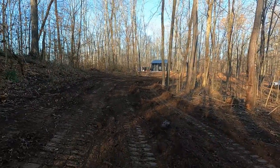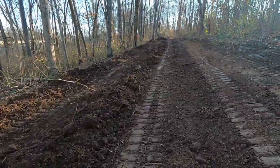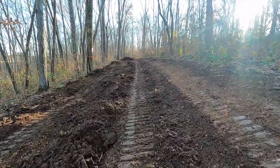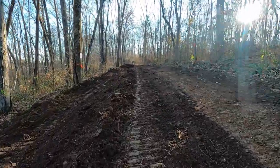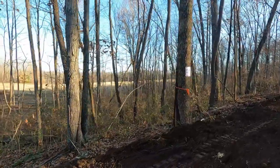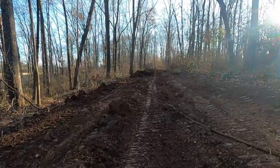I see what he's doing here. He's got us a bank going and taking the dirt, bringing it down here. It is going to be sweet. Let's go see what he's got accomplished. This is where it gets fun.